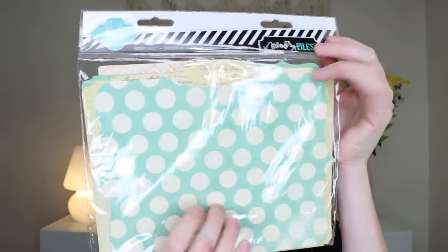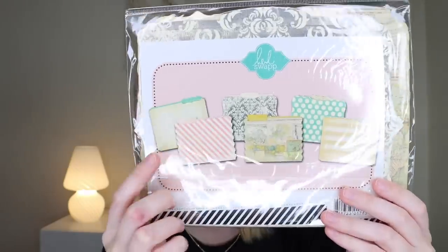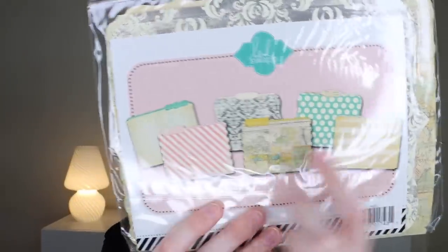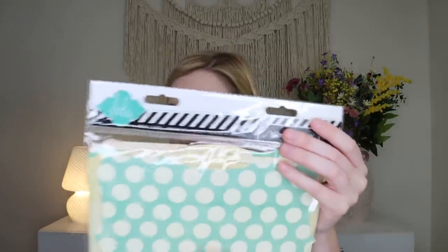And then last but not least is a surprise item. So mine is memory files, and it's a six pack. And it looks like these are little mini manila folders, but obviously not manila. Oh, these are really cute. I'm not gonna open it up right now because I feel like I'm gonna make a mess of it, but it's just cute little files in different shapes and things. It's definitely smaller than a regular piece of paper. They're definitely much smaller than that. Does it say how big they are?